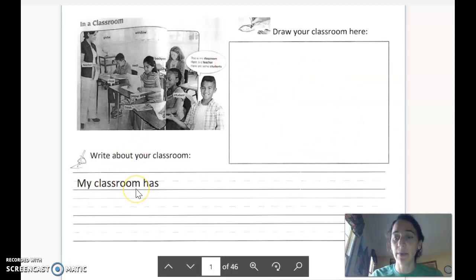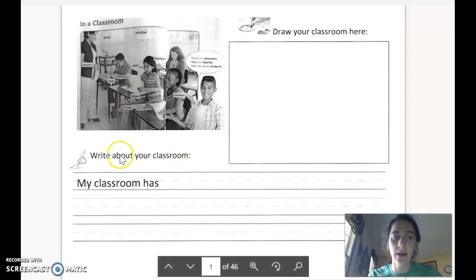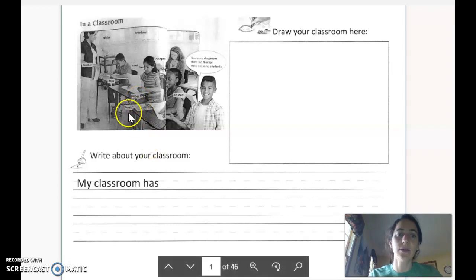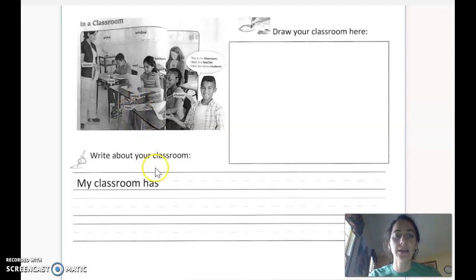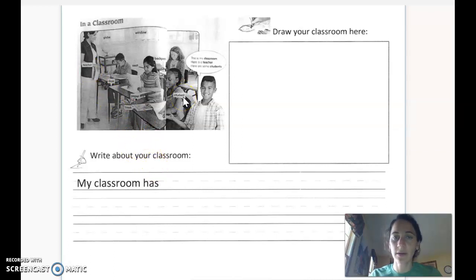Now we're going to write about it. This says, my classroom has, como mi salón tiene, mi clase tiene. What are some things we can say that my classroom has? Yes, you can use some of the vocabulary here. My classroom has paper. My classroom has books. My classroom has a teacher. My classroom has students. You can also use vocabulary from our book.